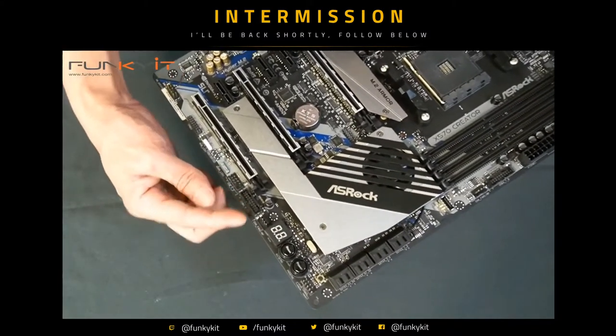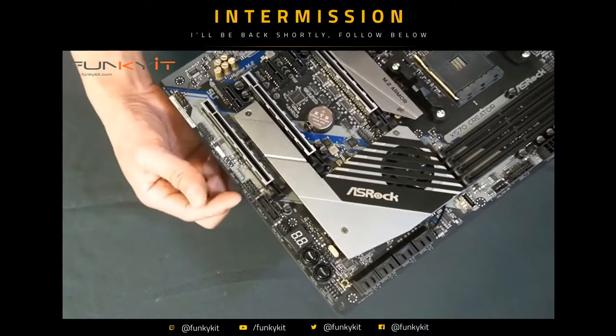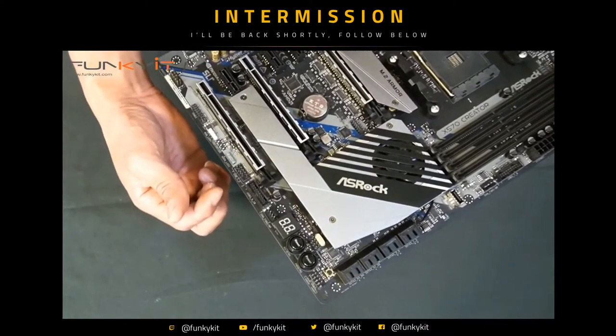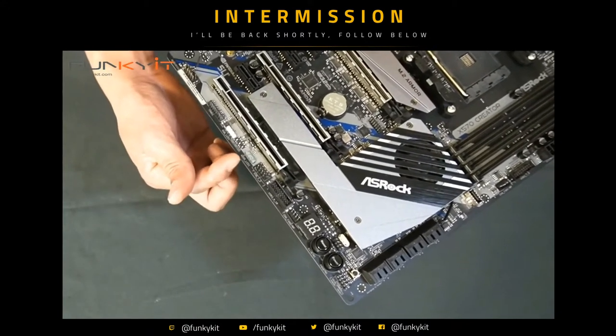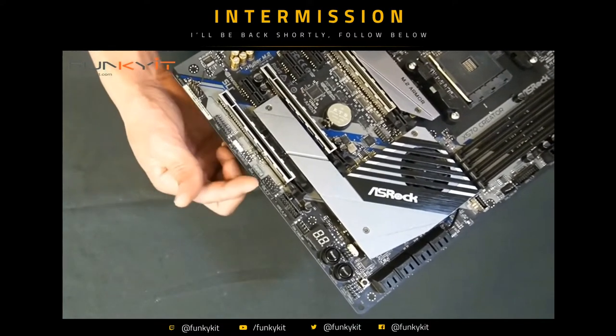And here, moving on, you have your usual USB 3 connectors supporting both 3.2 and Gen 1 A type and the B type and C type, sorry. And then you have your addressable LEDs and polychrome RGB connectors, the RGB headers right there.